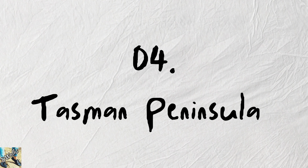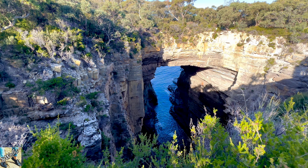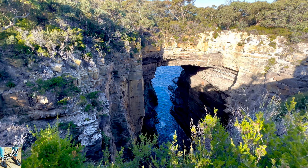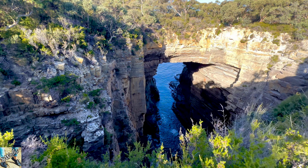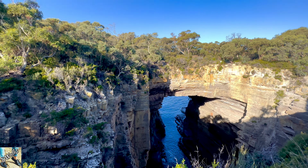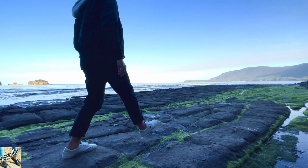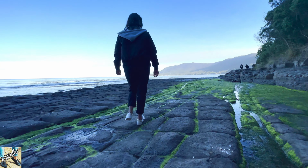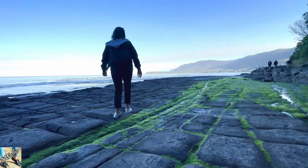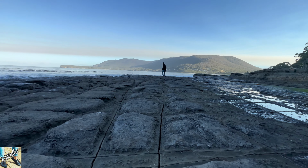Number 4, Tasman Peninsula, another beautiful piece of land in Tasmania. You can make it a day trip from Hobart or spend a couple of nights and explore more in Tasman Peninsula. You will find many attractions in Tasman Peninsula, including boat rides, rare formations of sea cliffs, rocks, historic sites and restaurants.